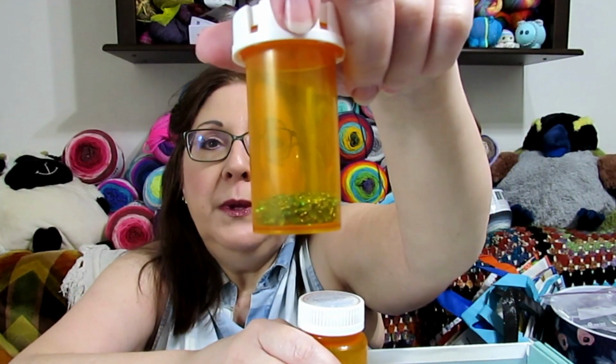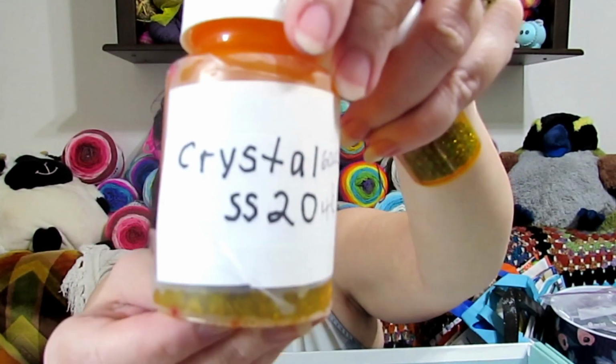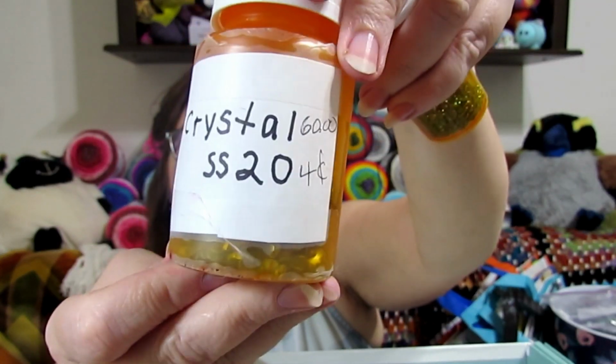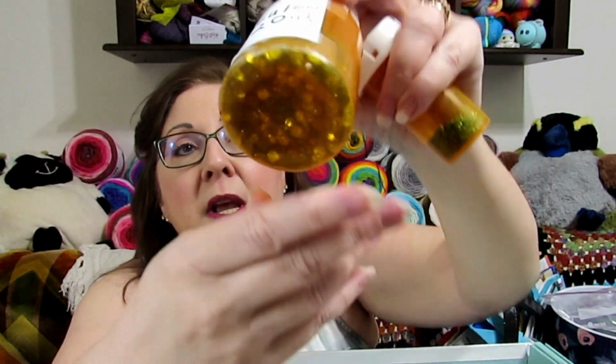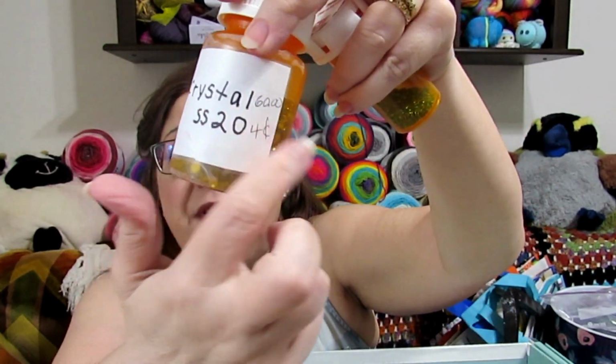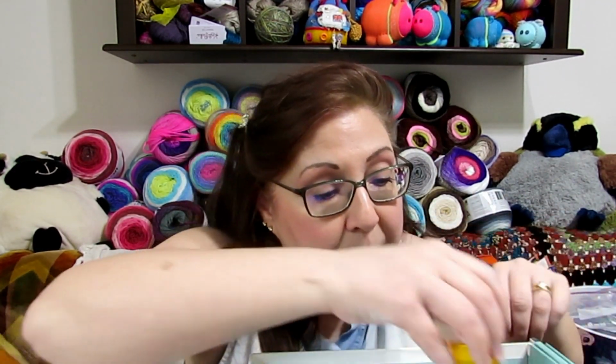This one I didn't label because it's a different color. I already know the size. When I get the crystal Aurora Borealis or plain crystals, then I have to label it with the size. Because a lot of the times I just got 12 millimeter sizes. So, medicine bottles, all shapes and sizes. Just take that off. You can put labels on there, whatever. They're great.